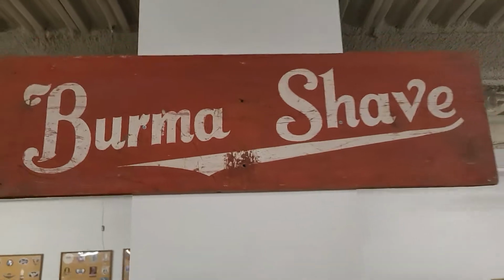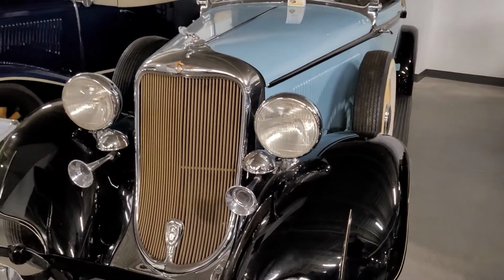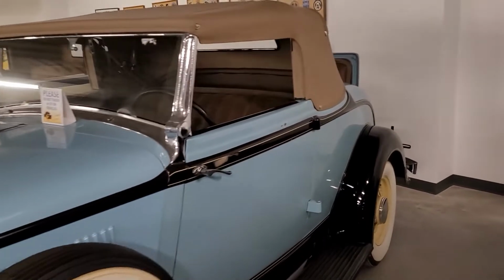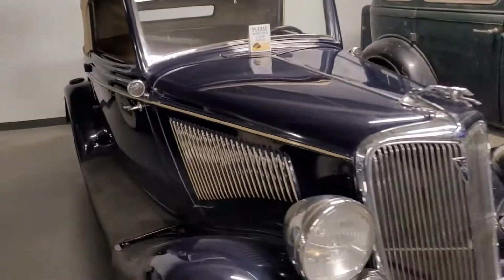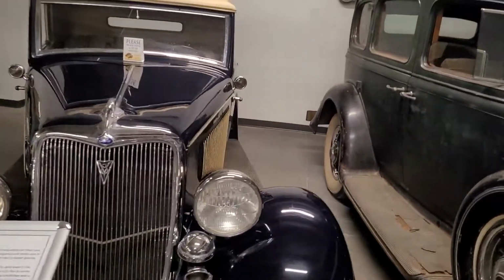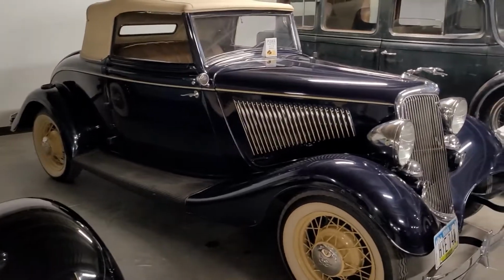And we got a pillar. It says Burma Shave. Okay. It's a 1933 Dodge Roadster. Look at that big front end. Just, hello. Beautiful car. And right next to it, we got a 34 Ford Cabriolet, if I'm remembering correctly. Yeah, 34 Ford Cabriolet. I love my antiques, guys. I love my old cars. Look at that beautiful car. That stance on that is just gorgeous. Look at the way it just sits there. Not too high, not too low.